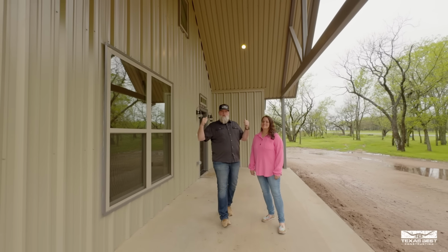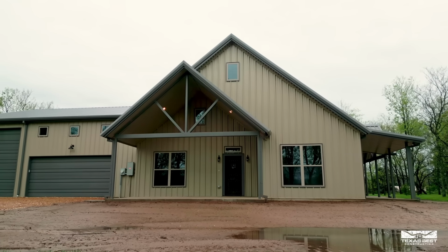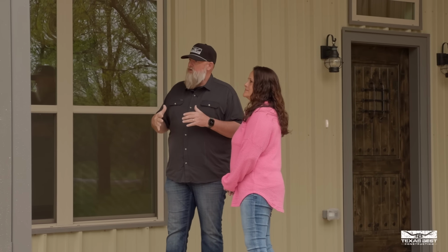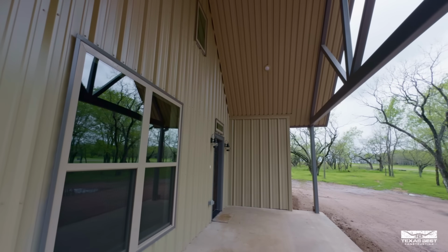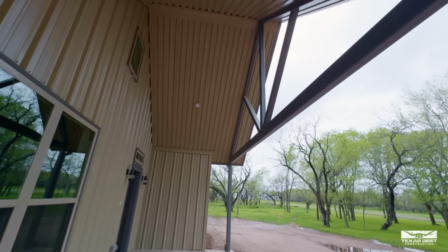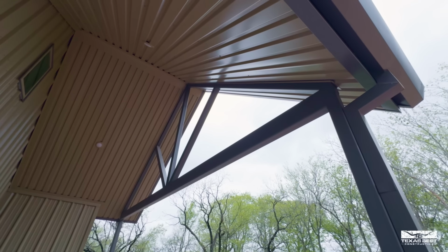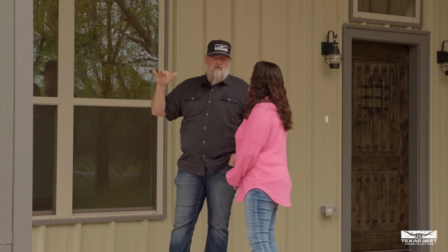Starting here on the front porch, whenever you can, you do like to have a little bit of decorative design. I think that's something that helps make a barndominium a little bit more attractive, adds a little more design element. Here we've got an open vault over the porch area. You guys know, if you've been following us for some time, that we always have closed soffits. A lot of the reason is mostly the aesthetics, so that we can have all that look really nice and beautiful. And it looks complete.